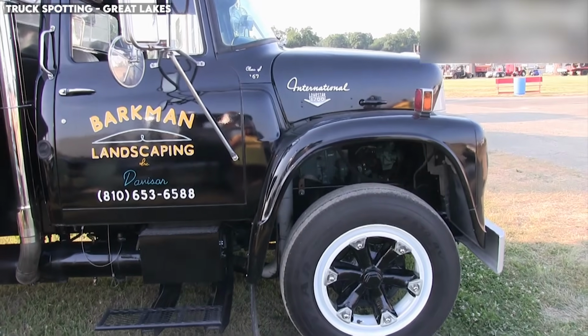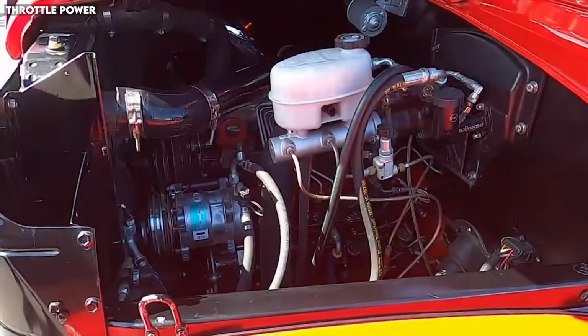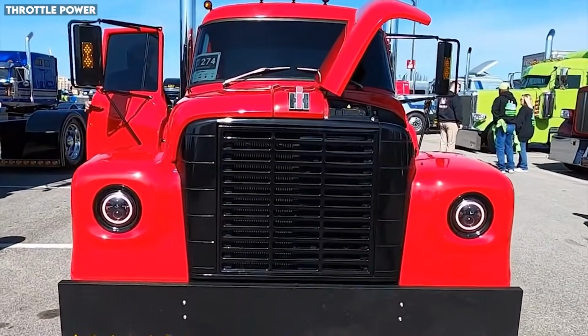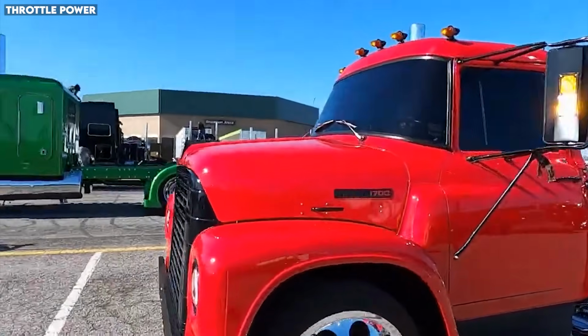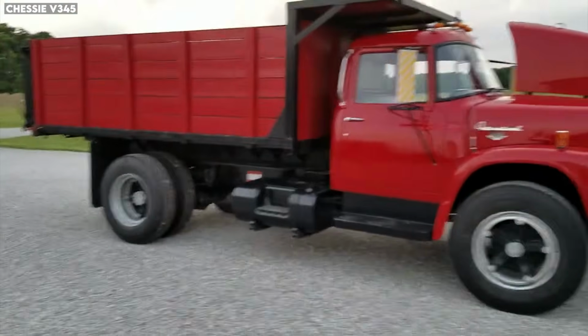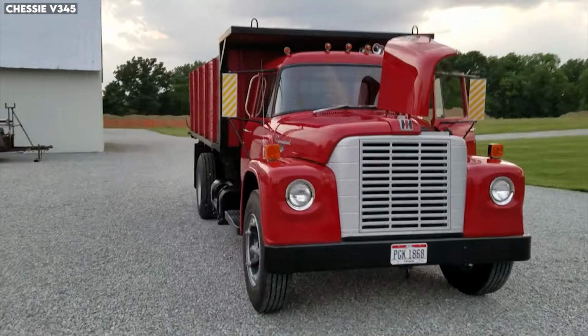The Loadstar replaced both the older B-Series medium-duty conventional and the BC Short conventional, becoming International's primary medium-duty truck. Models ranged from the lighter 1600 to the heavier 1800, plus tandem-axle F1800 and F1850 variants, and even a 1750 and 1850 with mid-range diesels.